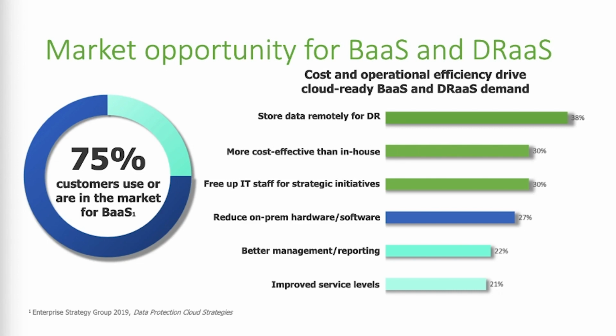We actually feel that, just the top one there, store data remotely for DR, getting backups off-site, that's a fundamental challenge that a lot of organizations still struggle with. Additionally, more cost-effective than in-house. That's the best case for the notion of build a second site or leverage a service provider. Keep the staff available for more strategic initiatives.